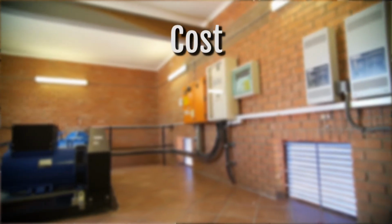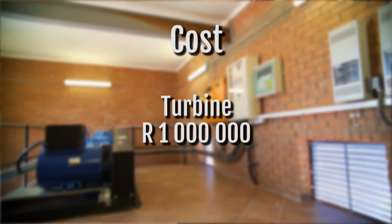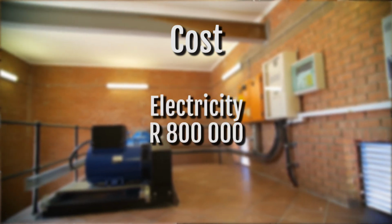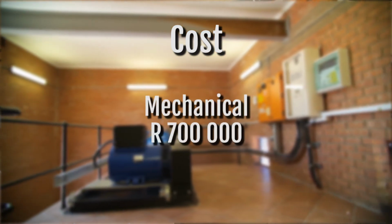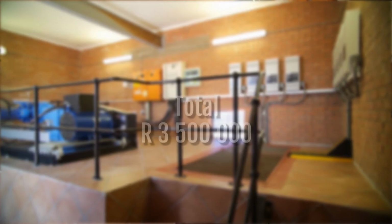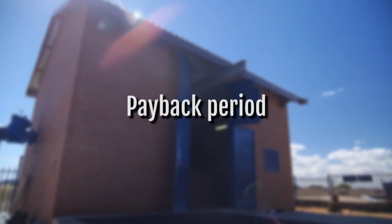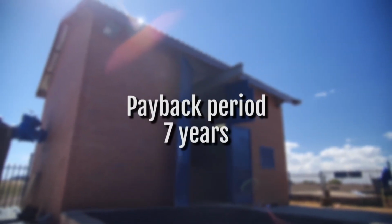The cost associated with each of the components: the turbine was about R1 million, electricity was about 800,000 rand, mechanical was about 700,000 rand. In total, the project cost is about 3.5 million rands. The payback period is estimated at 7 years.